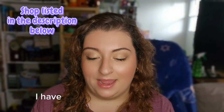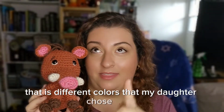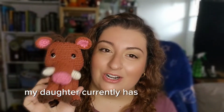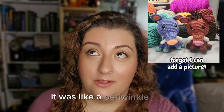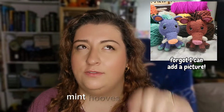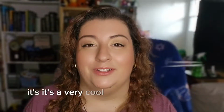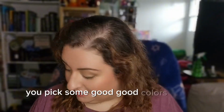I have made another version of him that is different colors that my daughter chose. It's in my shorts and it's in my Instagram as well. My daughter currently has hers with her, so I can't show you it. I love the color she chose though. It was like a periwinkle body, mint hooves and hair, and then like orange for the snout and the inner ears. It's a very cool looking warthog. So I was like, wow, you picked some good colors, kid.